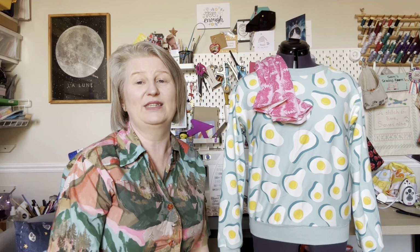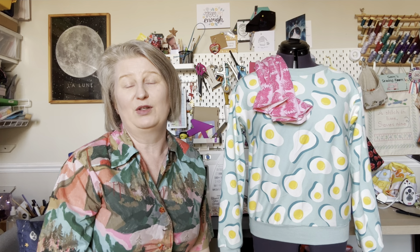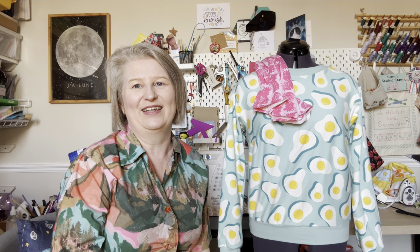This morning we stayed over, we went back to my sister's last night. We stayed over last night and we drove back this morning. And I'm here back in my sewing room for a lovely week of sewing.